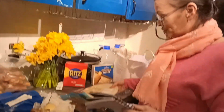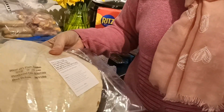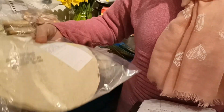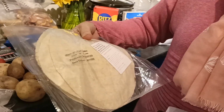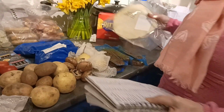Again, another Oscar treat. We don't eat these, Mr. Wallflowers and I, but Oscar likes them. So they're just plain tortilla wraps. They cost me 50 pence for 8. And it would have cost me £1.10 in the shops.